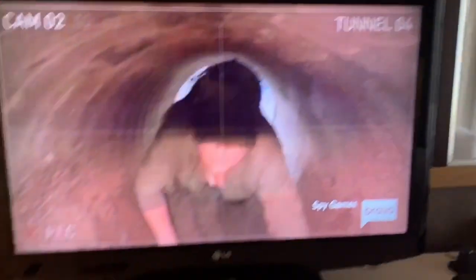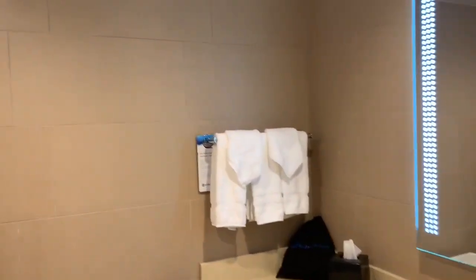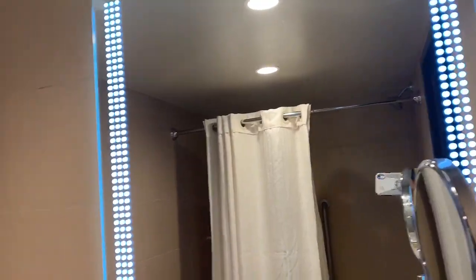Sorry for the mess, but here we have a TV, we have a love seat, a nice table, two queen beds. As you see, it also has a closet, a big closet to store your things. Beautiful bathroom. If you see right here, that's the bathroom. Some nice towels, some little toilet. As you see the mirror. And right here is the shower.